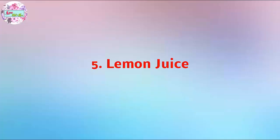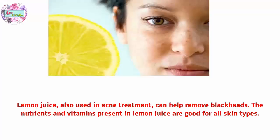5. Lemon juice. Lemon juice, also used in acne treatment, can help remove blackheads. The nutrients and vitamins present in lemon juice are good for all skin types.